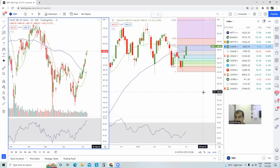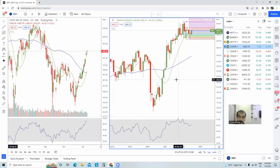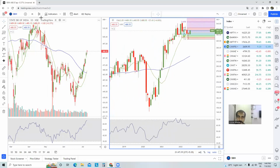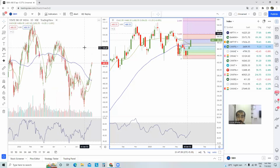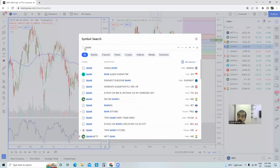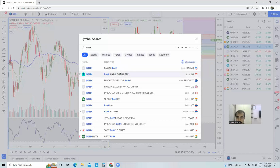SBI has given a beautiful breakout in the weekly and in the daily time frame charts. In the weekly time frame charts, it's looking okay. In the monthly time frame charts, it's looking average, not outstanding. But in the daily chart, it's looking amazing. So I think if the Bank Nifty wants to outperform, it will need help from HDFC Bank. It will need obviously the help from SBI, and one more stock which is looking even stronger than both of these stocks is Bank of Baroda.